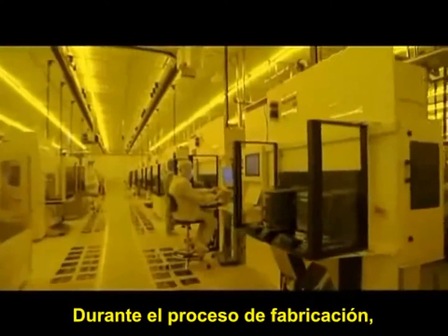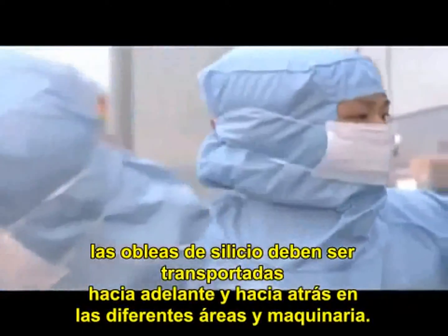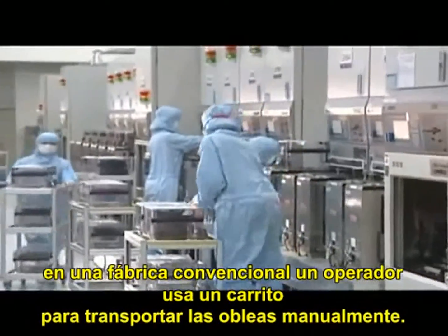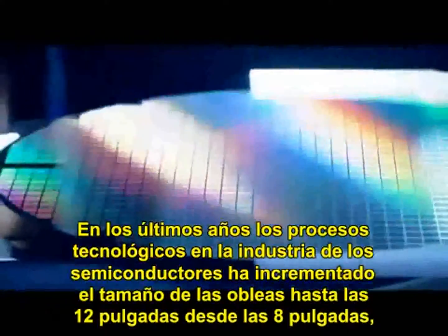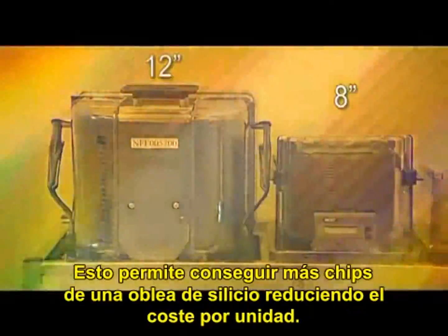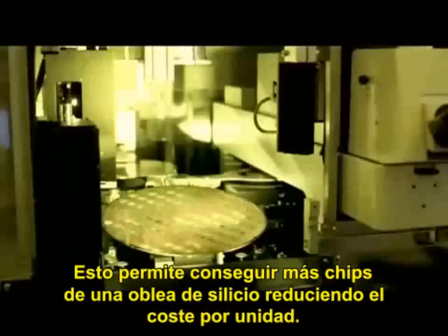Throughout the entire manufacturing cycle, the silicon wafers must be transported back and forth between the different manufacturing areas and manufacturing tools. In a conventional 8-inch fab, the operator usually uses a cart to transport the silicon wafers manually. In recent years, technological progress in the semiconductor industry has increased wafer size to 12 inches from 8 inches. This allows manufacturers to get more chips from a single silicon wafer and reduces the unit cost of IC manufacturing.